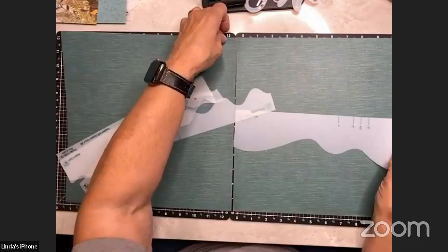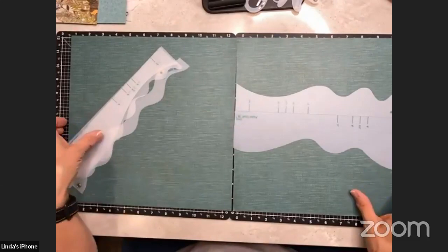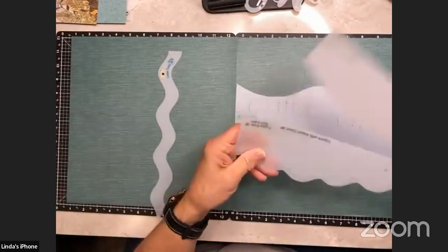We've got Aspen Court 2B. All right, and then this is where it gets really, really cute. Okay, so I've got Funky Frills 1B, Aspen Court 3B. I'm going to layer them on top. They work perfect together.